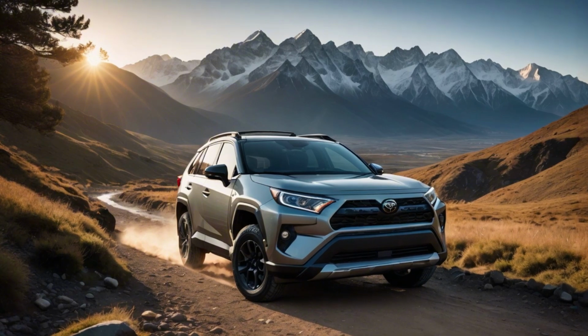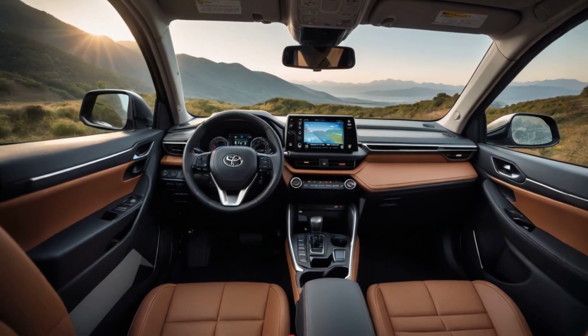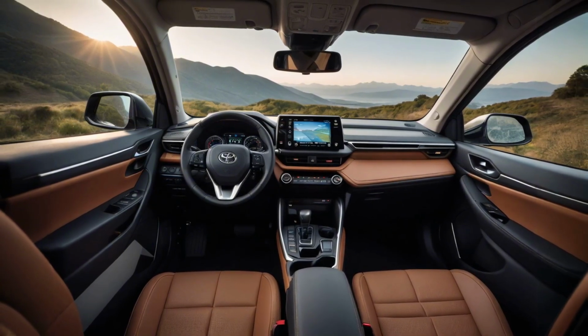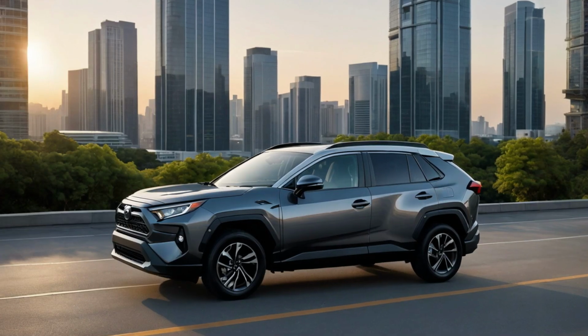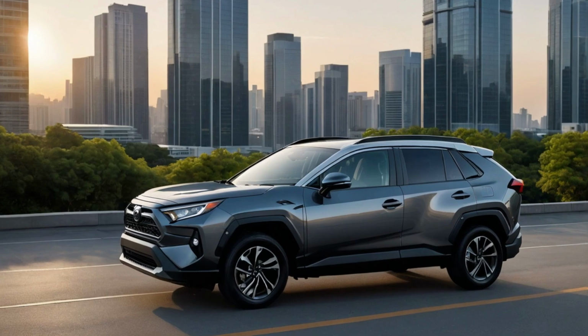terrains. Inside the cabin, the 2025 RAV4 offers an elevated experience with premium materials and cutting-edge features. The interior boasts a spacious layout with ergonomic seating and ample cargo space. The latest infotainment system supports wireless Apple CarPlay and Android Auto, integrated with a 10-inch touchscreen display.